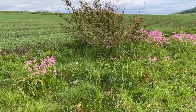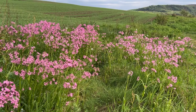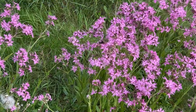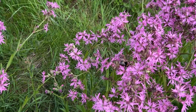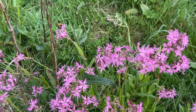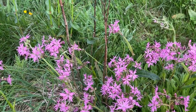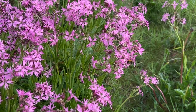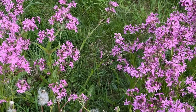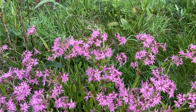These masses of pink flowers, absolutely beautiful, and plenty of bees buzzing as well. Having a right good time, aren't they? Actually three now, enjoying themselves. I think that's a wasp, that little one.